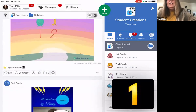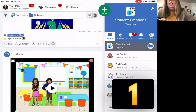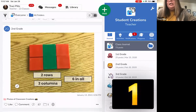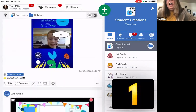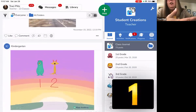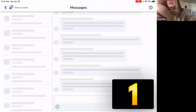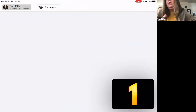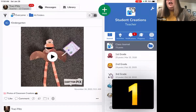This is where all of the posts, the things that students are adding, can go into this journal feed, so we could scroll through and see all the things that they're making and doing. The message portion is up here at the top. This is where I can send messages and announcements to parents in my class and communicate with parents in my class.